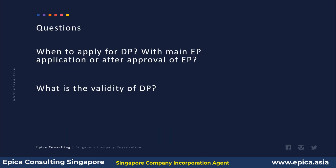So here are a couple of questions that people often ask in this regard. The first question is, when should I apply for dependent pass? Should it be applied with the main employment pass application or after the approval of the EP? So the answer to this question is, if your company is very new in Singapore, then we will recommend applying for dependent pass after the main employment pass is approved. This is because if the employment pass is rejected, then it may result in additional cost for you or your company.